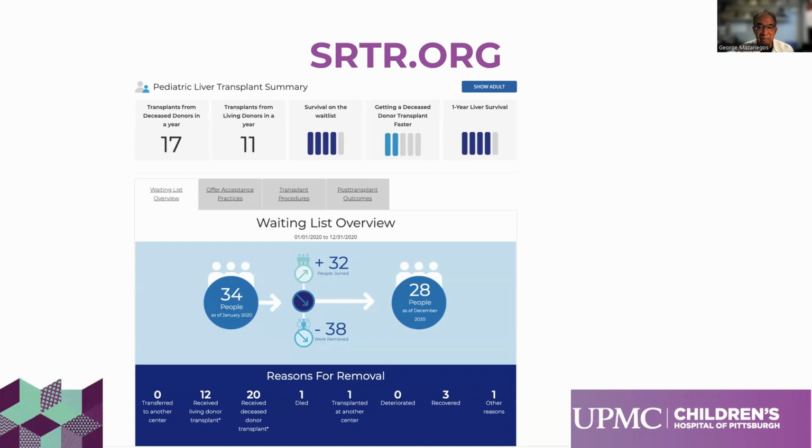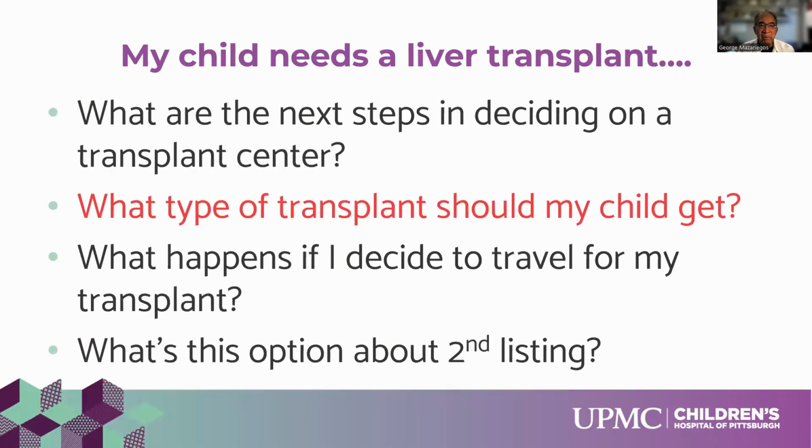Let's talk for a little bit about the type of transplant my child should get. Now, in the United States, we have various transplant options, but we don't always apply them in the same way. And so these are pieces of information that will be valuable to you in visiting with your physician and surgeon team.